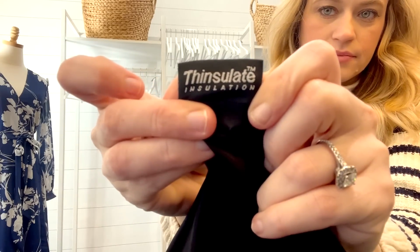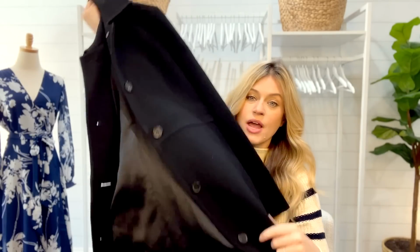Now, the reason these coats are holding their value so well is because of this little tag right here: the Thinsulate insulation. And these coats are so well made. They're so warm and heavy. They're amazing pieces. So that's why they still sell for so high, again, usually between like $80 and $100.